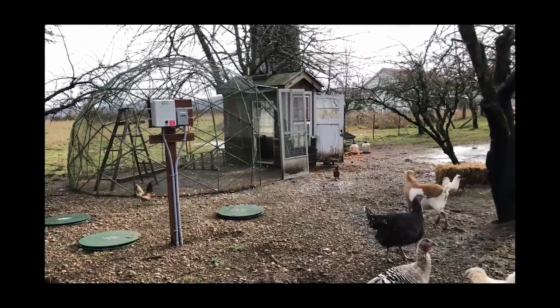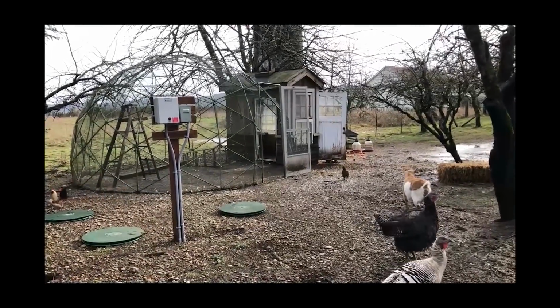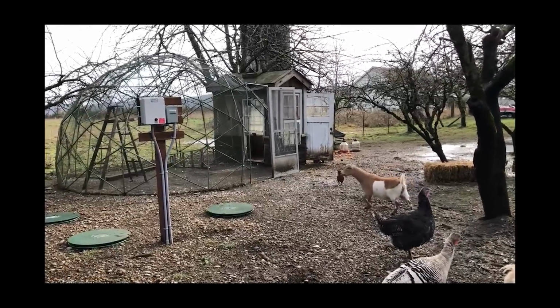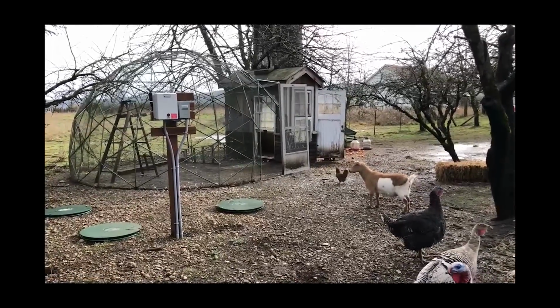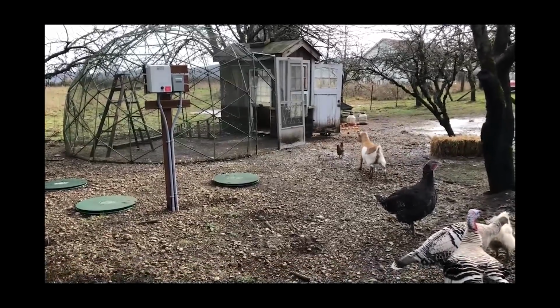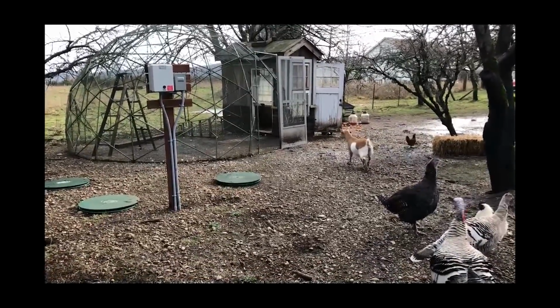Why is there a goat out with the chickens? Nutka. Nutka, why are you out here with the chickens and the turkeys? Nutka, why aren't you in your pen?